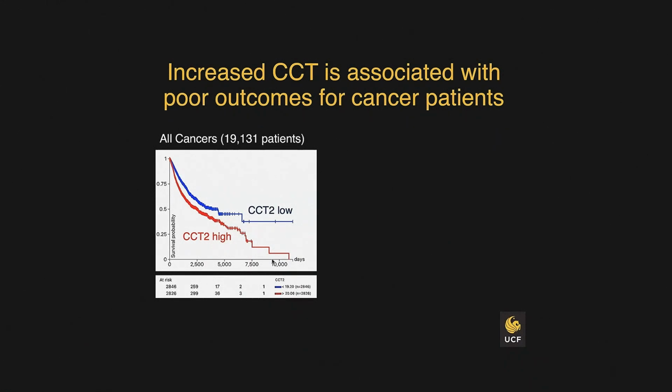And in fact, they all died. All these patients who had high CCT all died from their cancers. The patients who had cancer who had low levels of CCT, they were still alive. Most of them survived and did way better than their counterparts who had high CCT. So this is looking at all types of cancers, not just one single type of cancer.